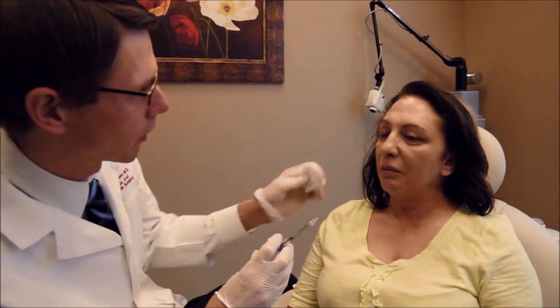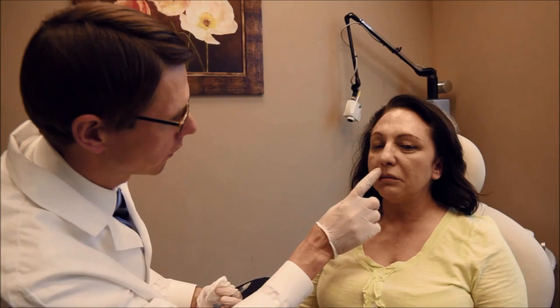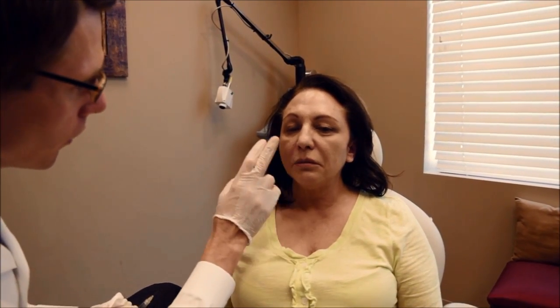So now we've done a little bit of filler on both sides here, and we can see that this side, the nasolabial fold, is a lot softer now than this side is because we've softened that up with the filler, and it really is very effective for this area and other areas of the face.